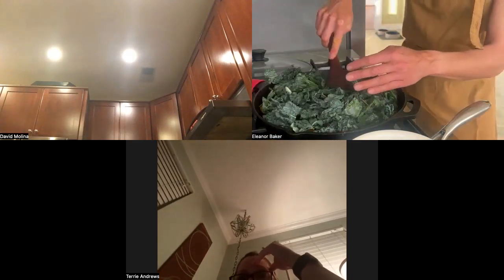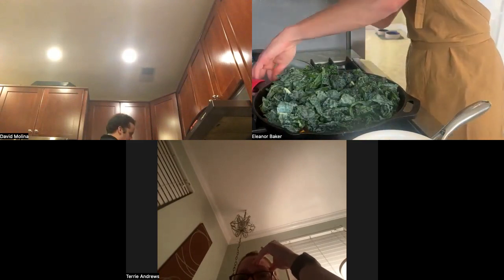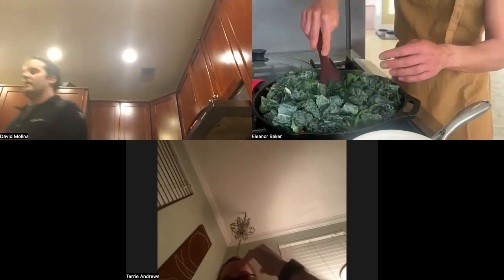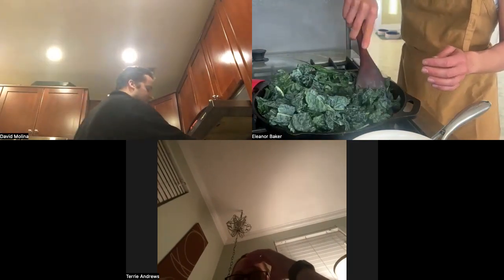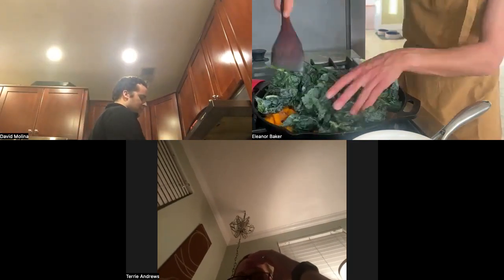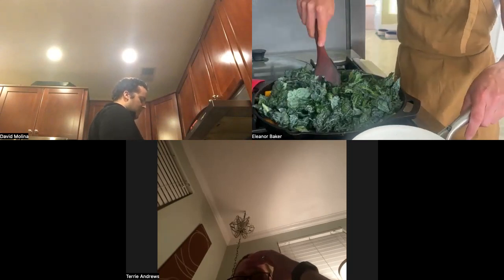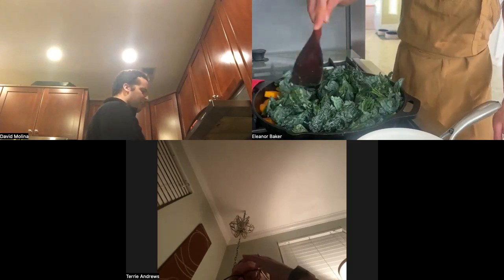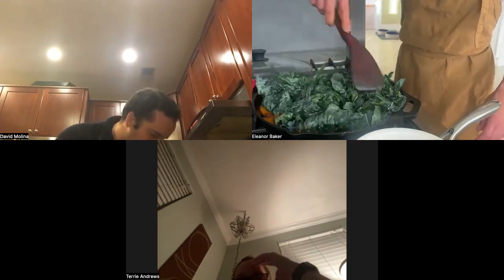All right, so I'm going to just stir this up so this kale gets down in there. I doubled this recipe, so if it looks like I have a bunch in there, it's because I do. My mom's visiting in town, so we're cooking up a bunch of things this week. It was exciting. And then it looks like my oatmeal is starting to bubble, so I'm going to turn that down to a simmer so I don't curdle my almond milk.